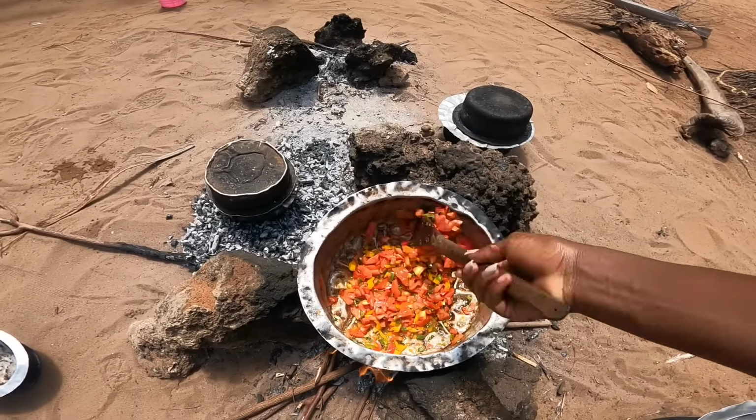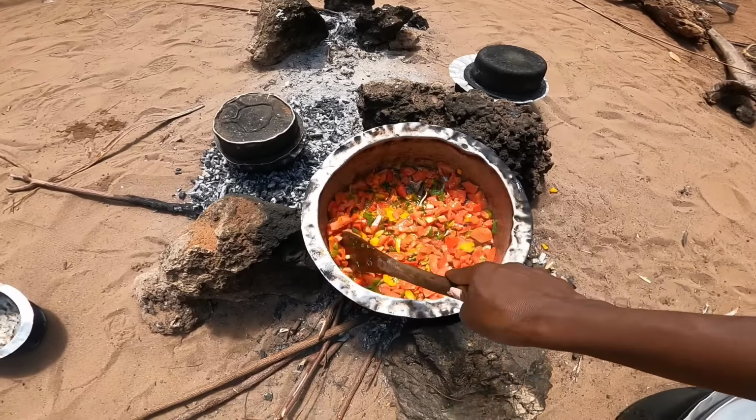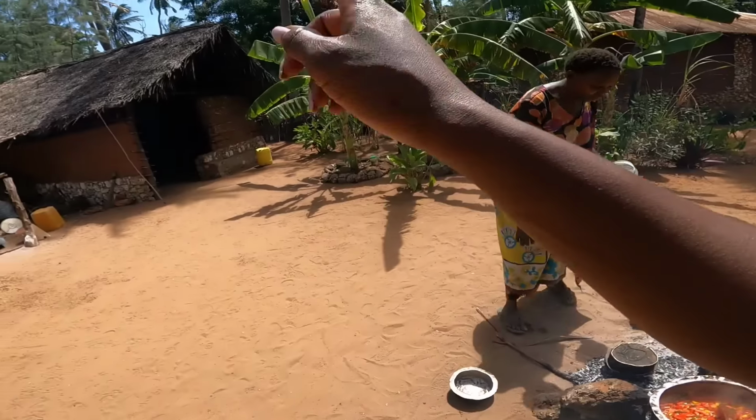Because my way of frying that thing was bringing a lot of commotion. We are going to cook ugali inside.